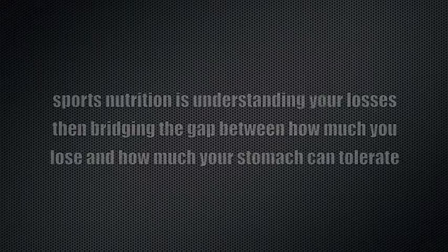Now, this number, the amount of calories that you require per hour, is going to be based on the intensity that you compete at, and it's going to be based on your stomach's limitations, or how much your stomach can tolerate.